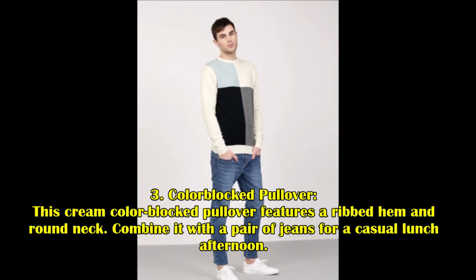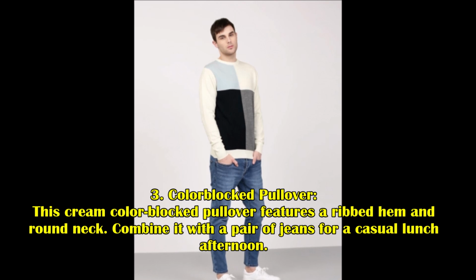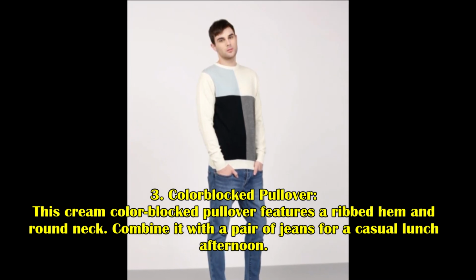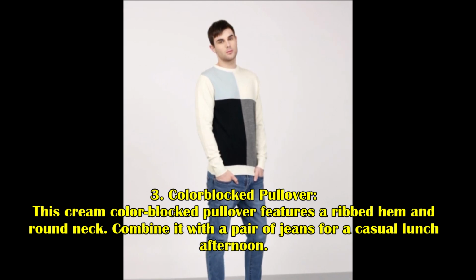Number 3, Color blocked pullover. This cream color blocked pullover features a ribbed hem and round neck. Combine it with a pair of jeans for a casual lunch afternoon.